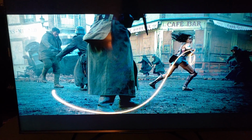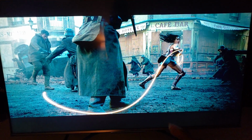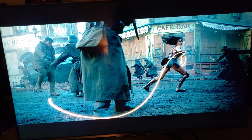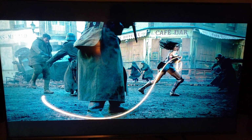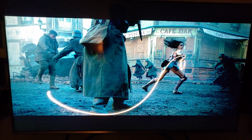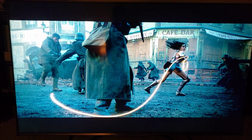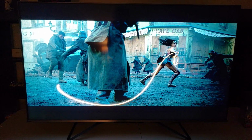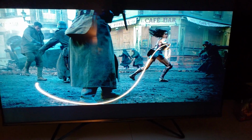Now, as the fighting keeps breaking out in the movie, I'm noticing just incredible contrast on things like her lasso here. Very, very tight contrast. It's very impressive, and with the brightness behind this TV, it just feels great. And again, keep in mind my lamp is on in the back here, and you can see it a little bit as I get closer, but as I move farther away, it does get a little harder to see, though I don't want to go too far away from the TV because this is the focus here.